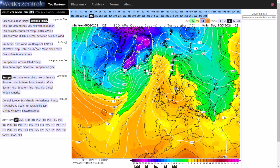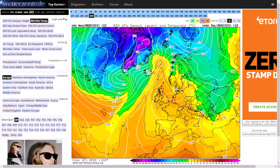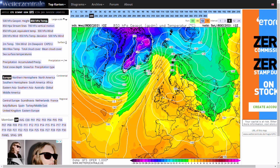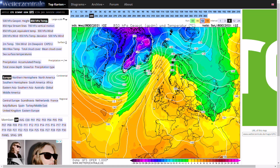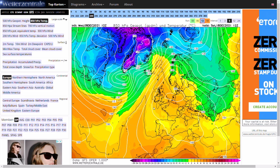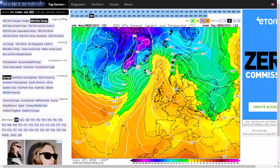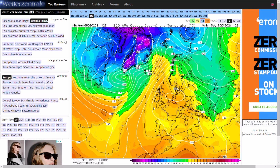You can see initially the high pressure is centred just to our east with a bit of a continental flow, but our upper air temperatures are actually pretty mild. However, towards the surface, it could be really quite chilly, with daytime temperatures in the mid-single digits, and overnight temperatures becoming frosty, because we can see an inversion, where even though we have milder air at the top of the atmosphere, 850 hPa, or relatively high in the atmosphere, towards the surface we can still see colder conditions. So we'll have to keep an exact eye on that.